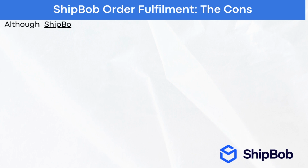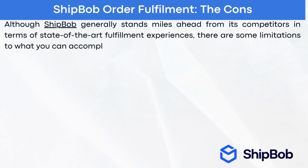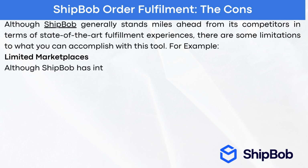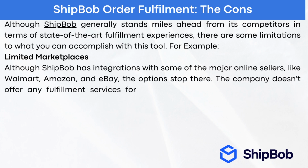Although ShipBob generally stands miles ahead of its competitors in terms of state-of-the-art fulfillment experiences, there are some limitations to what you can accomplish with this tool. For example, limited marketplaces. Although ShipBob has integrations with some of the major online sellers like Walmart, Amazon, and eBay, the options stop there. The company doesn't offer any fulfillment services for Etsy, Groupon, Wish, and other similar marketplaces.